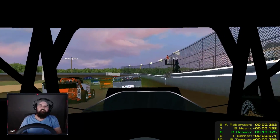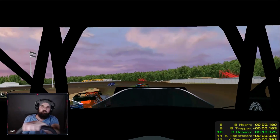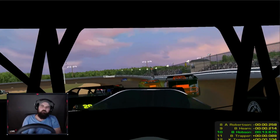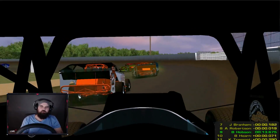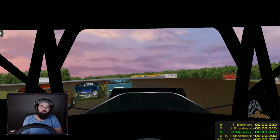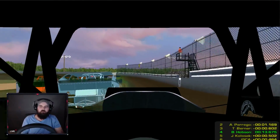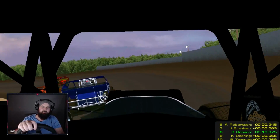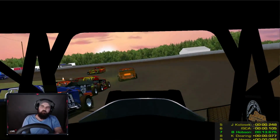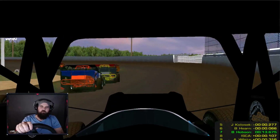A little bit of wall. We're dropping backwards. We're going the wrong way, you guys. We need to carry better momentum around 1 and 2. We're pushing too hard. Oh, what happened? We bunched. The timing went funny for a second there. Brett Hearn moving to the front. We need to stay with him.